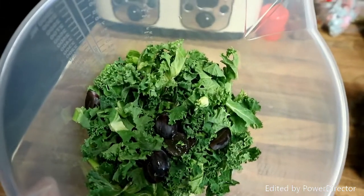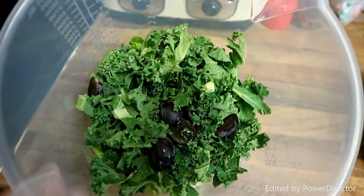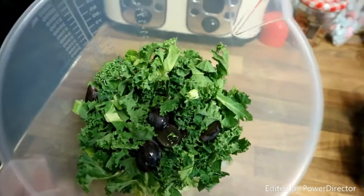I feed my guinea pigs around 8 o'clock every night, and at 8 o'clock in the morning on the school days, and on the non-school days around 8:30 or 9 o'clock. So let's take everything outside.